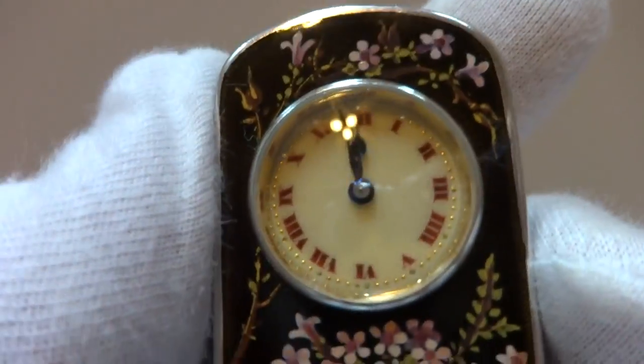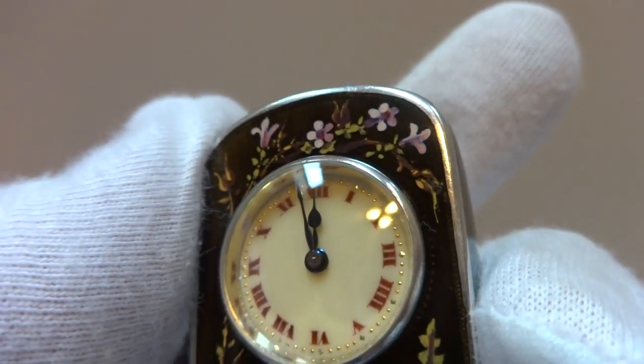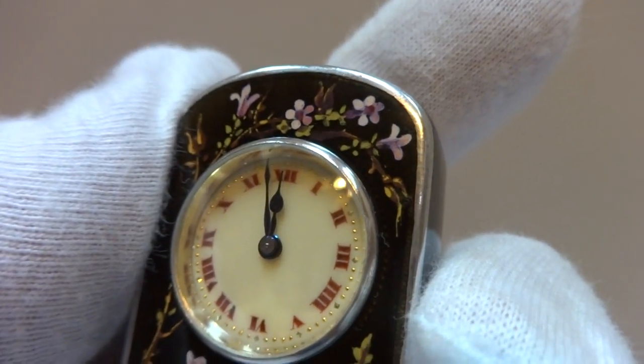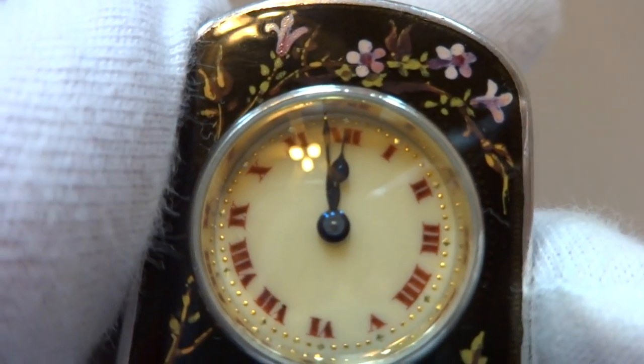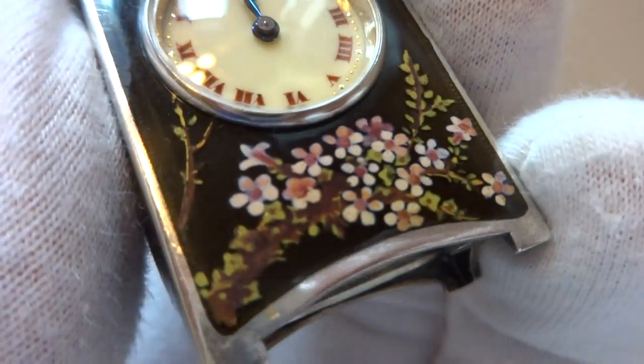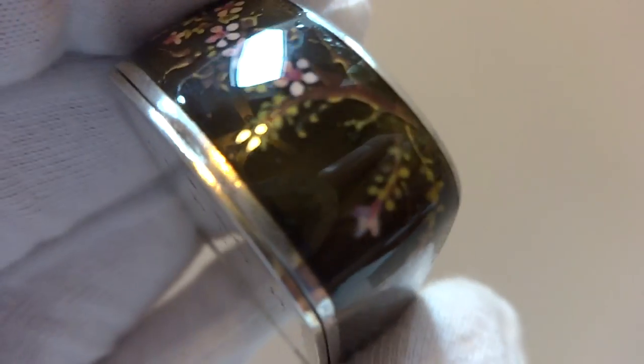The original dial, porcelain dial, nice crisp white with red hour markers, and then tiny little gold dots for the minutes. See if I can try to catch some of the gauche underneath the enamel, depending upon how the light, and then it's difficult to see because the enamel is darker. Now there's a little bit of it there.